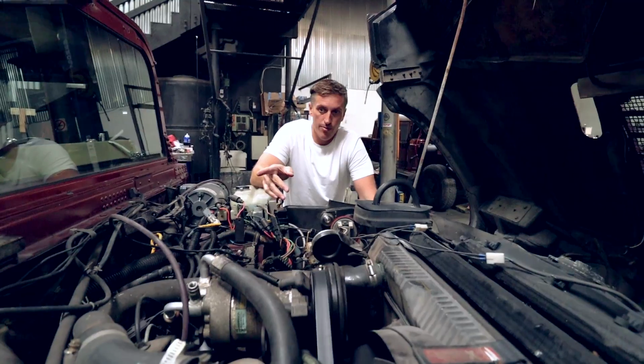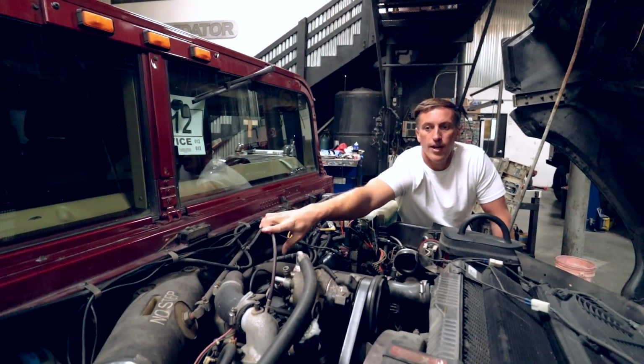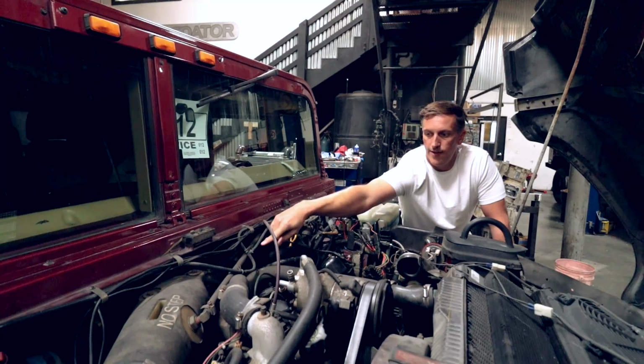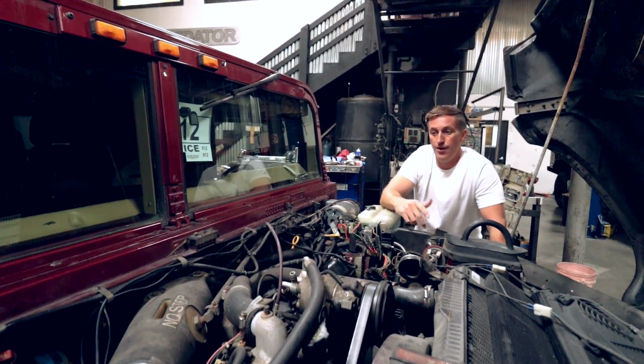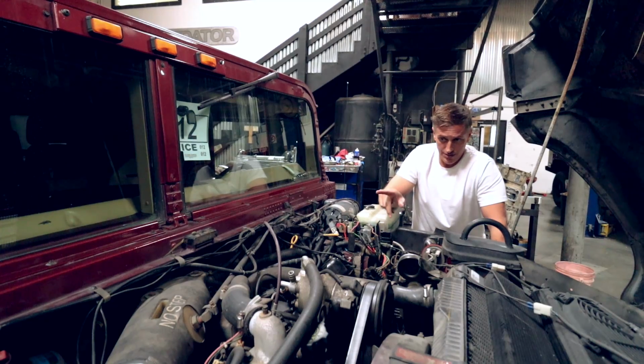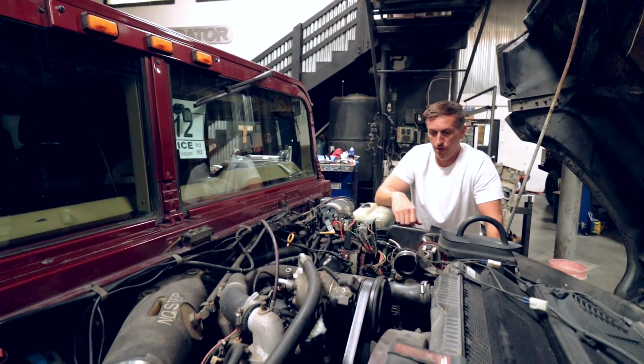Obviously there's no turbo up here. You see that no step across here, and the air intake going straight into the valley of the engine, into the engine itself through that manifold. There's your sign, there's no turbo. So this is a 6.5 NA. Big difference from a 6.5 turbo diesel.